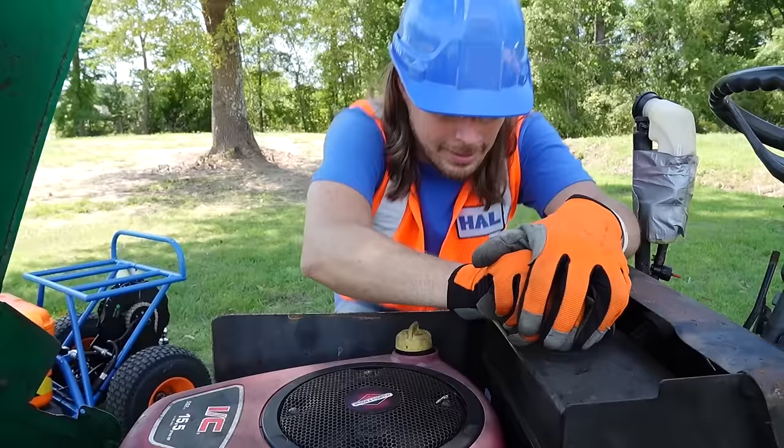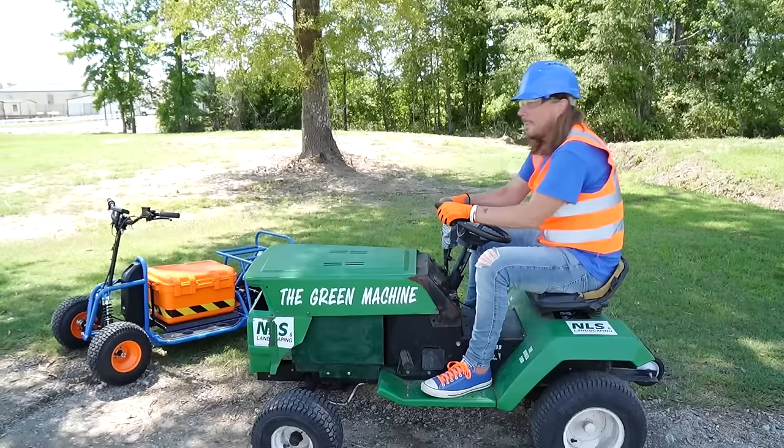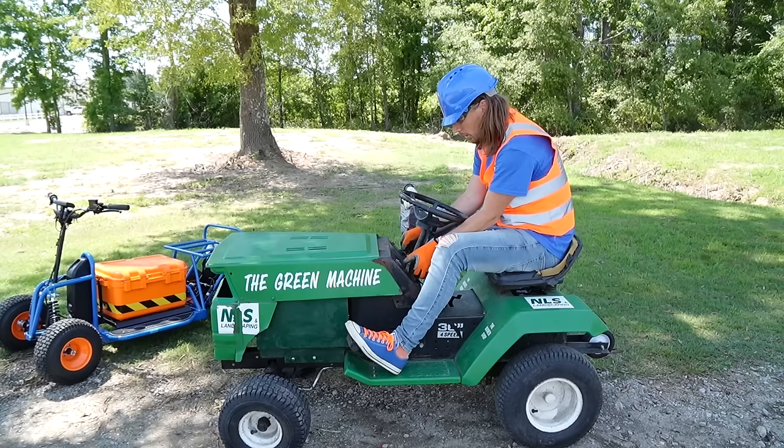All right. Let's make sure he's got some gas in here. Got to make sure we have that. Oh yes, there's some gas in there. I think we're all set. Let's try it out. All right, there, there. All right, let's try it, here we go. One more.